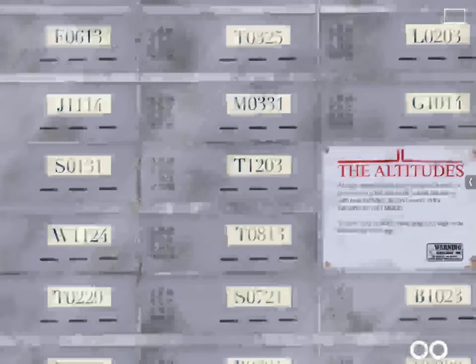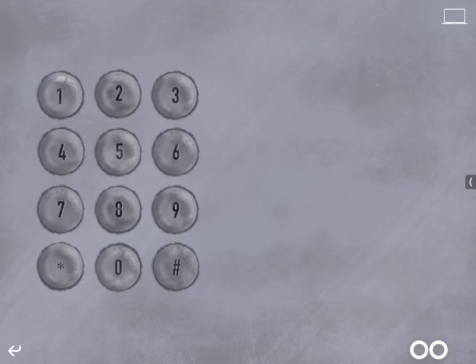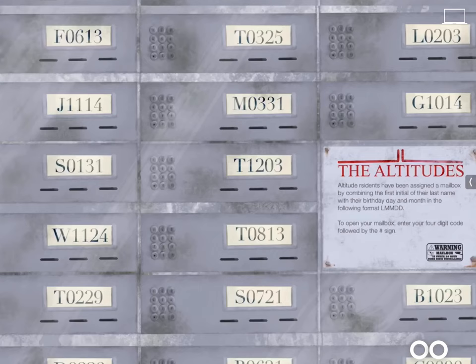So to enter your mailbox, enter your 4-digit code followed by the pound sign. So let's open her notes. And it says mailbox code 1/4. It's an intentional typo. 2/2, 5/1, 7/3. So that tells you if you put them in order, you get 5/2/7/1. Okay? So let's enter 5/2/7/1. Pound. Grab the mail.